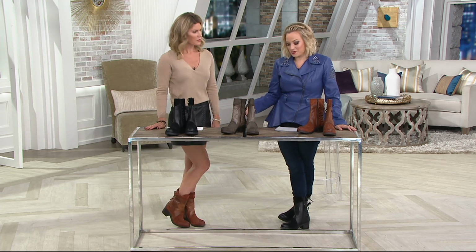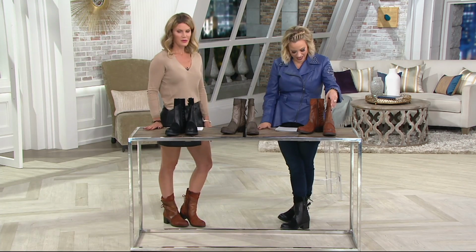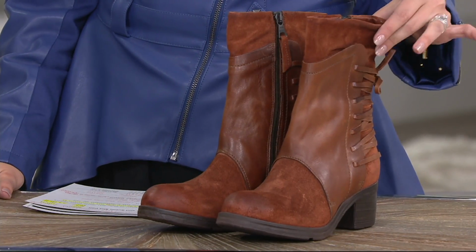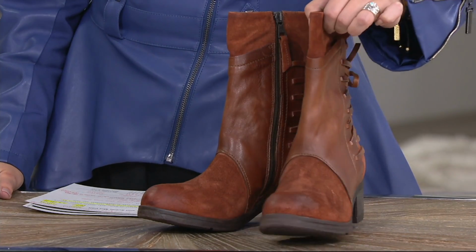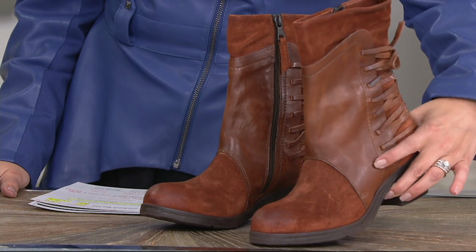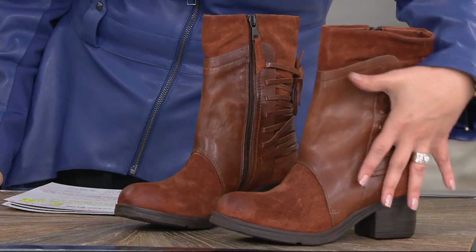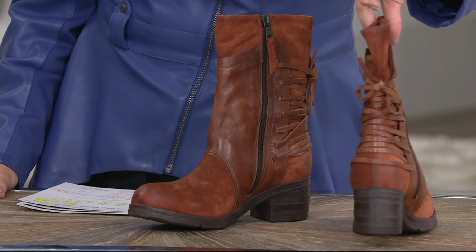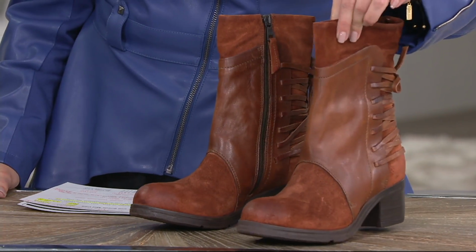So what Erin is wearing and what I have here in front of me, this is what we call, not brandy, because you've seen that a few times. This is a little bit different. Nutmeg is the name of this color. And so take a look. This is, wow, all of that. So rich. And then notice the laces are done in leather too. So much here to discuss.